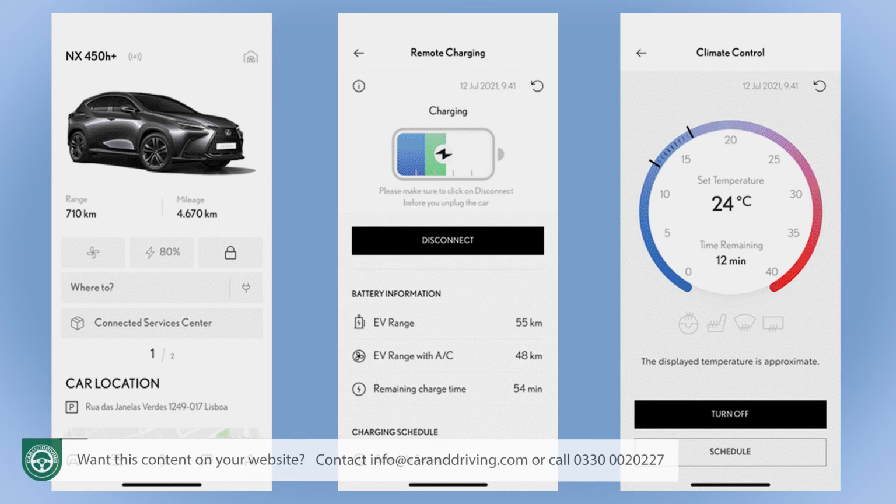The Lexus Link app additionally allows NX 450h Plus owners to check battery charge and driving range and find public charging stations in the Lexus charging network. There are almost 160,000 of them across Europe, with around 30,000 of those in the UK.